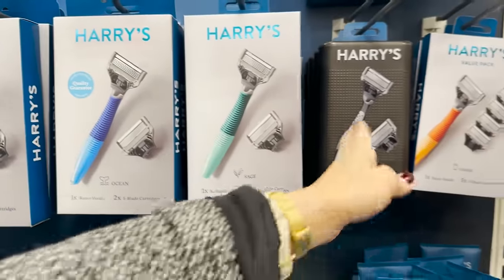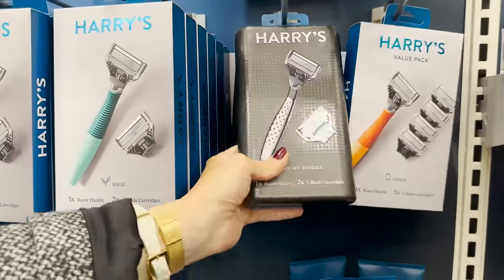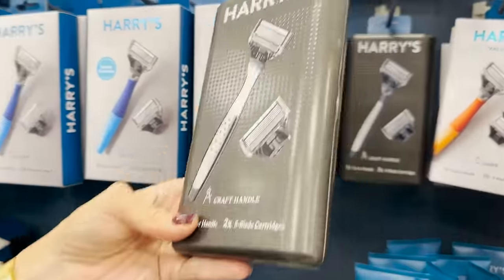Oh, what is this? What is that? Look at the packaging. Oh, that's cool.